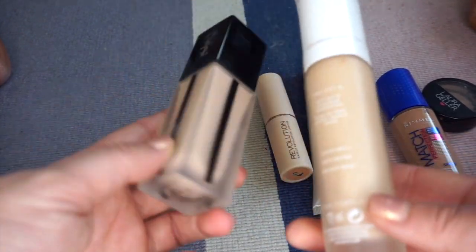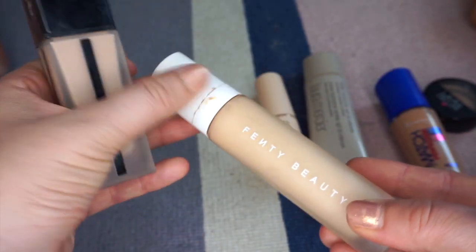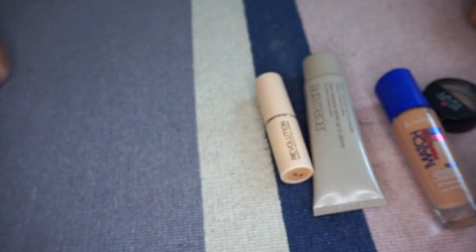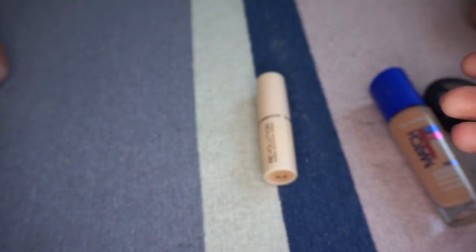These are the 2 that I'm wearing a lot at the moment. This is the YSL All Hours Foundation, and then the Fenty Pro Filter foundations, they're a bit grubby and dirty. These I'm definitely keeping. Also definitely keeping the Laura Mercier Tinted Moisturiser SPF. This was really great in the summer and I used it to death.